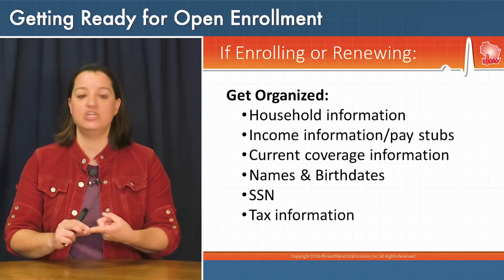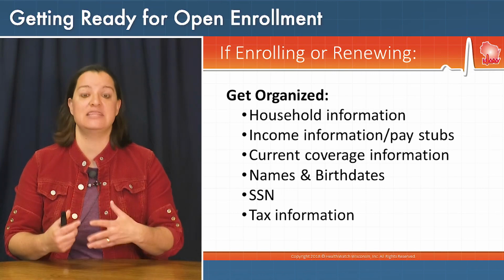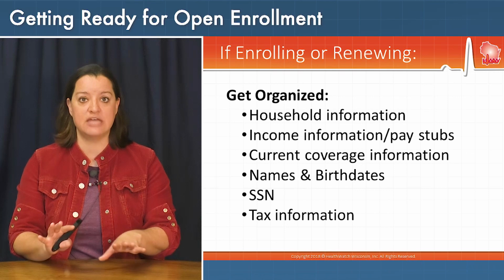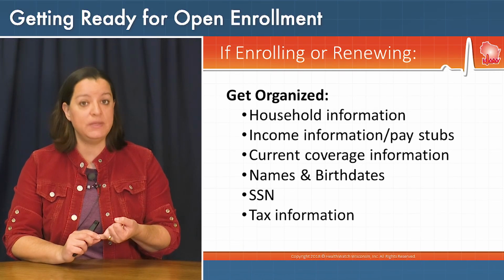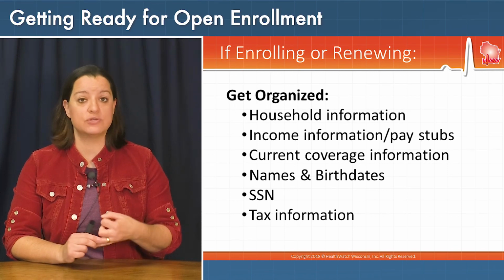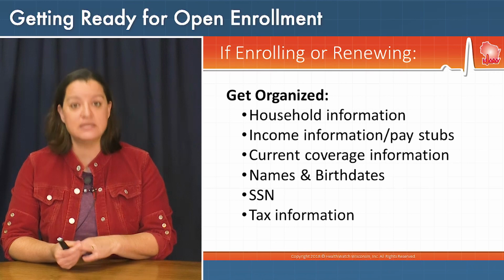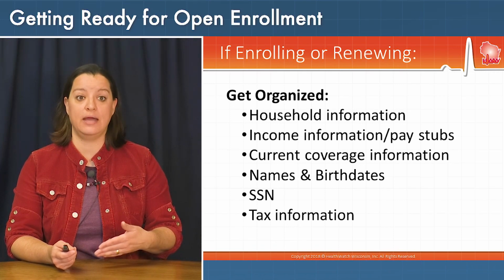Other household information like the names and birth dates and social security numbers of everybody in the house, get that ready to go. Have it on a slip of paper so that when you get to that question, you can just glance over, type it all in. Income information, having some pay stubs handy would be nice. If you have sources of income that varies, if you're self-employed, make sure you have notes on that. Again, last year's taxes might be quite helpful for getting that information organized.